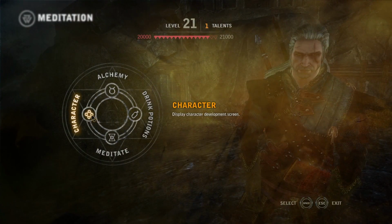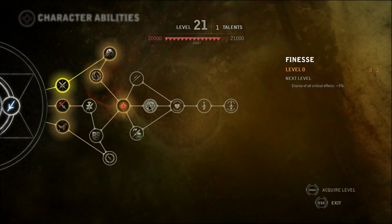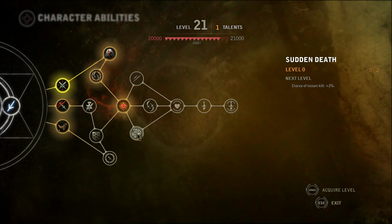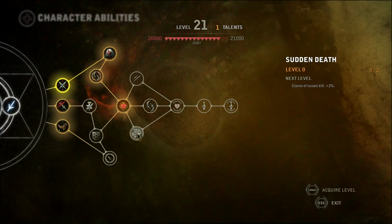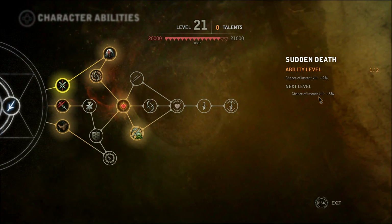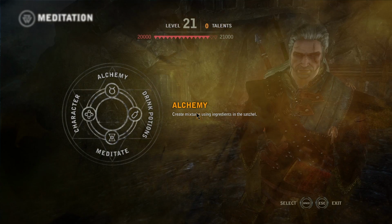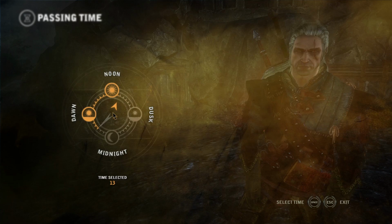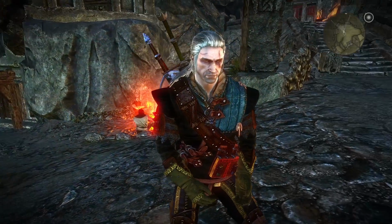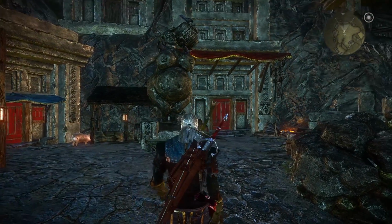Now, since we have to wait for daytime anyway, let's instantly look at our talents. Do we go with chance of critical effects, more bleeding, or the chance of the insta-kill? I'm going to go with sudden death. That just sounds brilliant. And 5% chance next? Sounds pretty good too, but maybe. In any case, let's meditate a little bit till at least 10 in the morning. That should be good enough. That means the shops are open, so I hope.